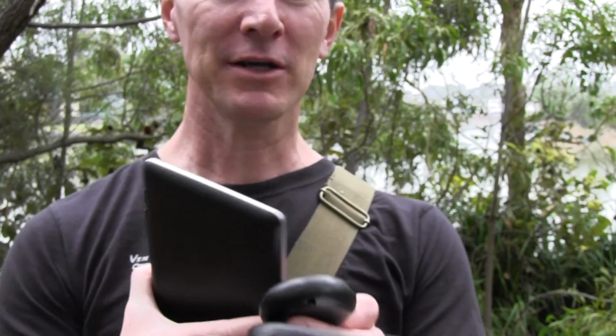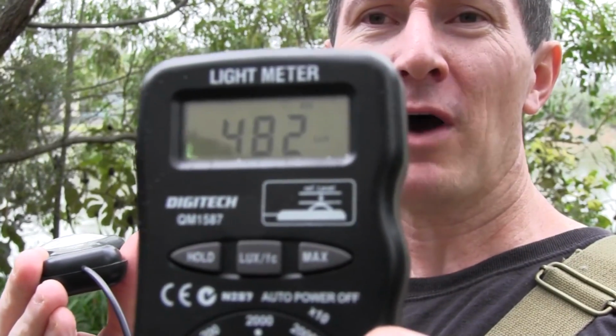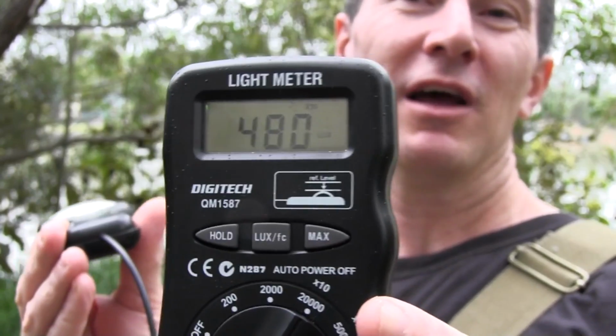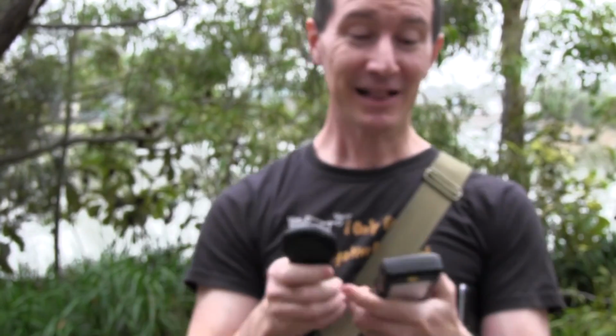And I've decided to come outside. I'd love to show you what the screen looks like outdoors on a bright sunny day, but unfortunately it's cold, overcast, miserable, drizzling down here in Sydney today in the middle of winter. Unfortunately, not the best winter's day, but light-wise, that's not 480, you've got to multiply that by 10, so that's about 4,800 lux. So not exactly the brightest of bright days, but let's check it out.